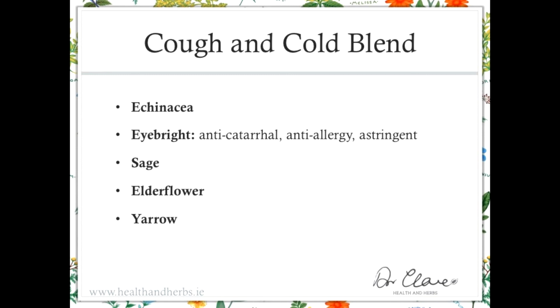Sage is antimicrobial. It has high resins. These are high molecular weight sticky molecules, and if you feel the texture of a sage leaf, it has a sticky effect. This makes it particularly good for sore throats, and you can actually gargle this cough and cold blend just to increase the exposure of the tonsils. And of course, as a gargle, it will get into the little crevices in the throat.